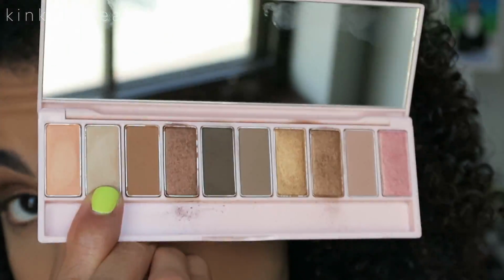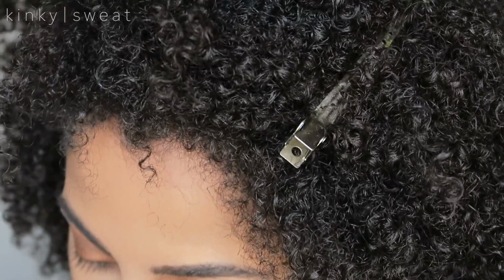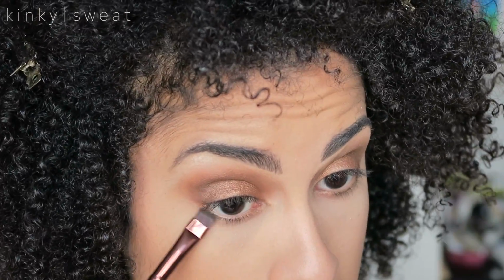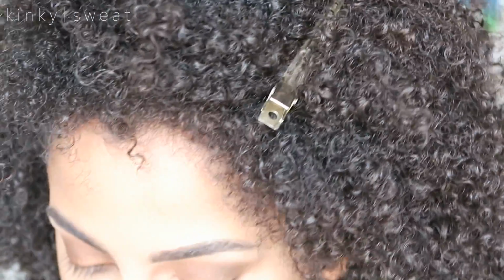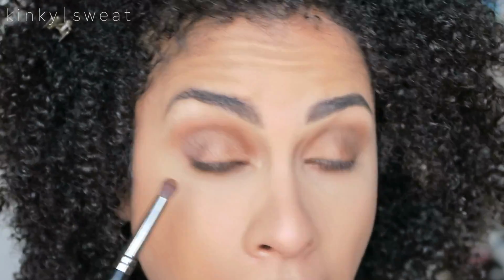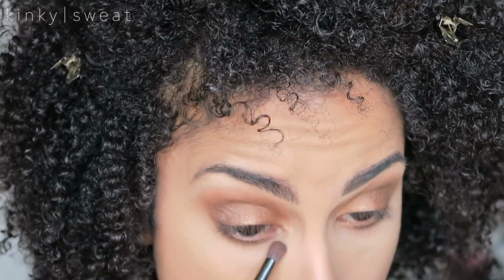This satiny beige shade will now go on my brow bone. Very pretty. Luxie 221 with the defining shade right at the lower lash line. Then I take that warm brown transition color. This is a Morphe E18. It's a small dome blending brush. And I take that lightly over the defining shade and buff it out.